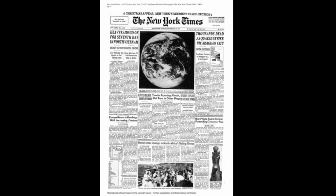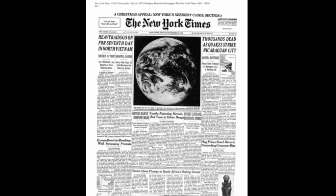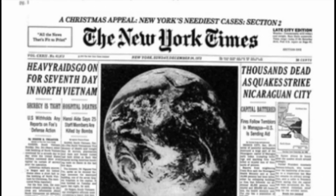This is the front cover of the Christmas Eve issue of the New York Times, 1972. And what do we have here? The blue marble. And the Red Sea is completely intact, as it should be. Dear oh dear. Massively and totally debunked.